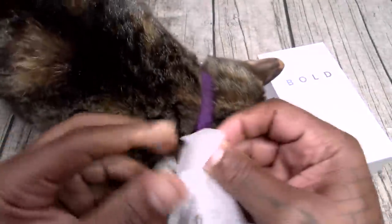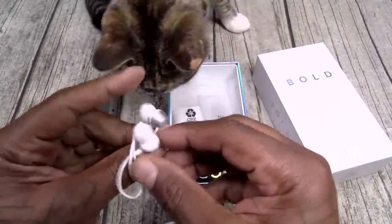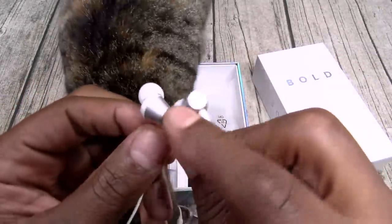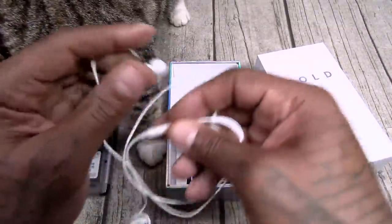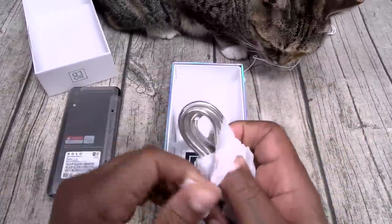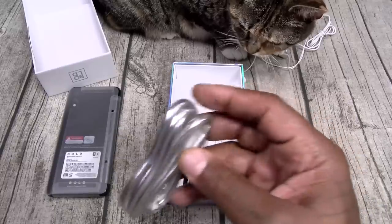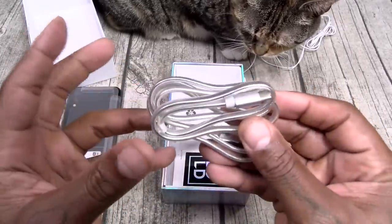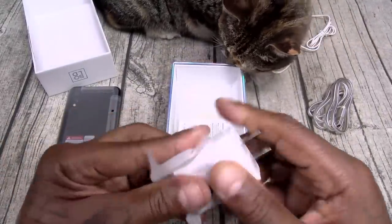Now, these are going to be your headphones. All right, so you got some headphones. Let's check the quality on these. Standard, your aluminum trim, I like that. Let's see, do you have a play and pause button? That's all you need on the headphones. This is gonna be your USB Type-C charging cable. Now, I love these blue charging cables, that kind of metallic look to it. Tangle-free, I like it. 18 watt fast charging brick included in the box.